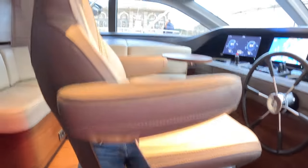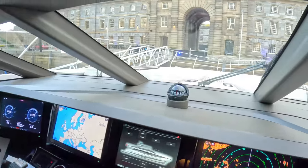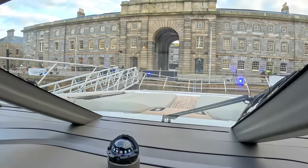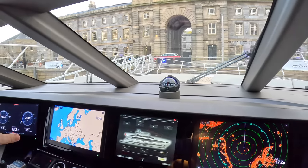But these steps take us up to the pilot house. So raised pilot house on this one, very commanding helm position. And I'm told the boat runs very flat, so the view out from here, even when she's at speed, is very, very good.